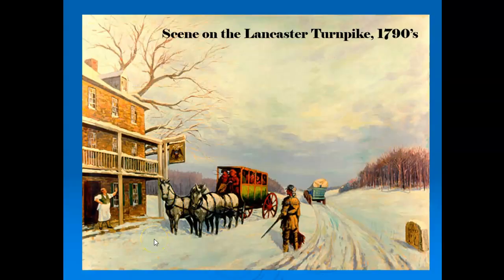Okay, we're going to pick up and just end here. As you can sort of see in the picture and the title, this is a scene from the Lancaster Turnpike here in Pennsylvania, right before the turn of the 19th century, the 1800s. As you can see, here you have a place where people can stay overnight and get refreshments and food. There can be a place for the horses to get resupplied, but this is kind of an idea of almost a bus stop of the late 1790s.